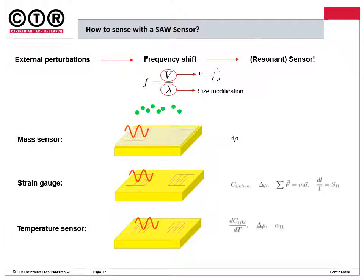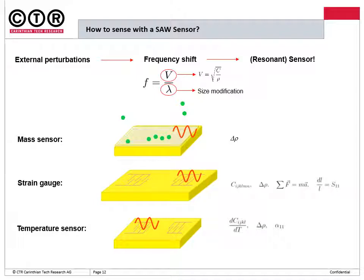I have 3 quick examples for you: mass sensor, strain gauge, and temperature sensor. In the case of a mass sensor, if you have on top of your device a thin absorbing layer, the density of the thin absorbing layer will change with time when the gas molecules get absorbed. In the case of the strain gauge, you will stretch your material, and this will generate changes in your stiffness constants, density, propagation lengths, and also you will have inside some stress fields.